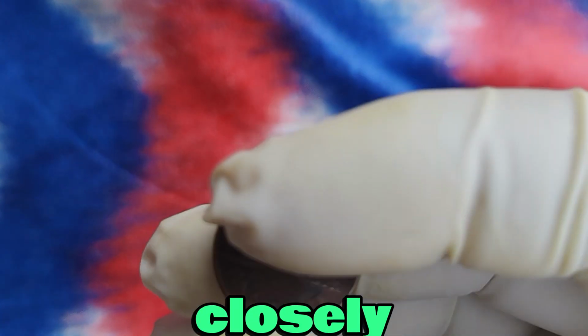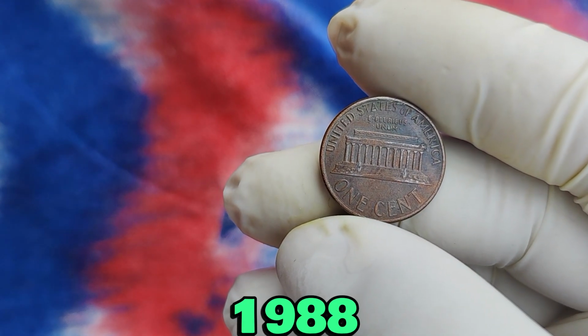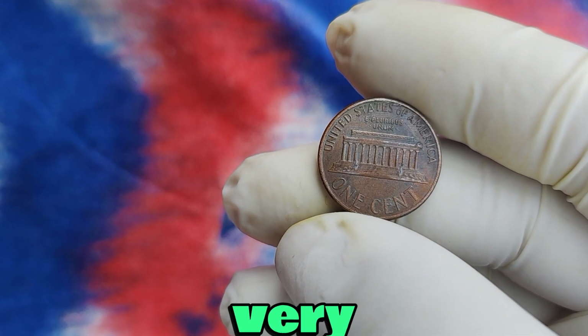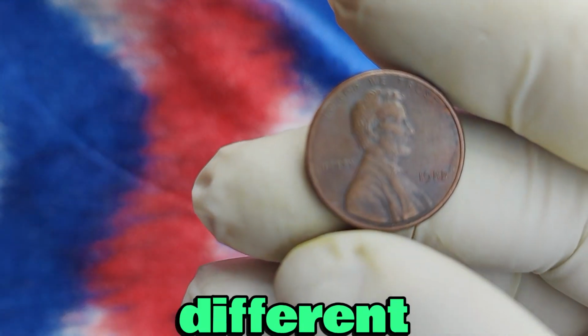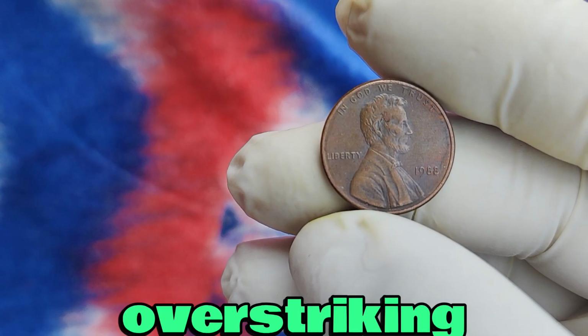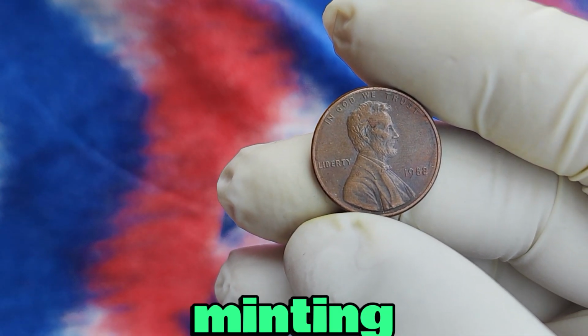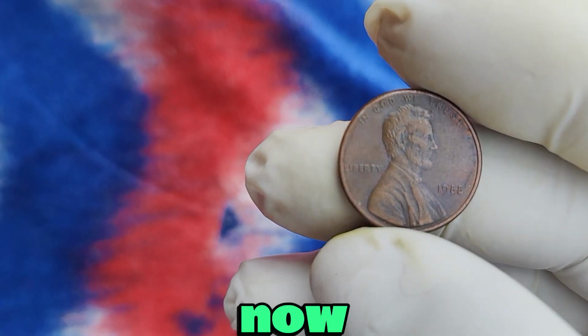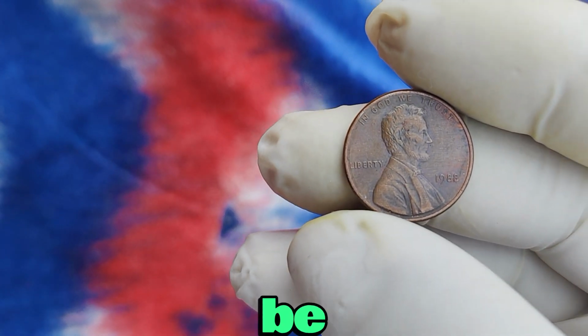Second, look closely at the edges and the way the coin was struck. The ultra-rare 1988 pennies often have very distinct and noticeable edge wear compared to regular pennies due to the different alloy used. Some even have subtle signs of overstriking or doubling errors in the engravings, which is another hallmark of a minting mishap.